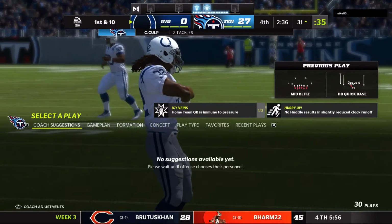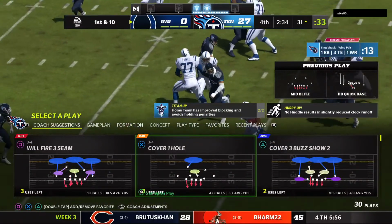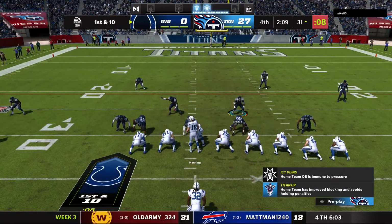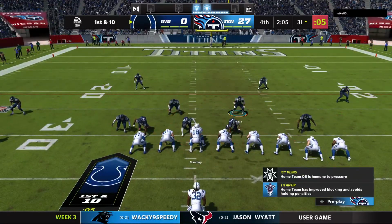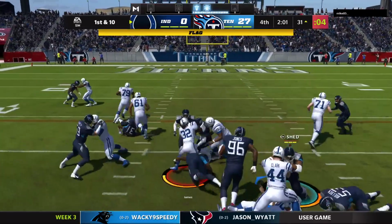Well, partner, what do you think? Might have been 4-down territory if they didn't pick it up, but... Yeah, it's a moot point now. I was curious, so if they didn't get it there, would they have gone for it? I guess we'll never know. Yeah, we didn't have to make that call, but I have a feeling both of us would have said, go for it. On 1st down, James.